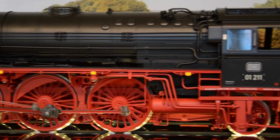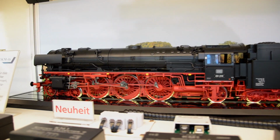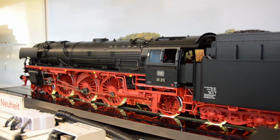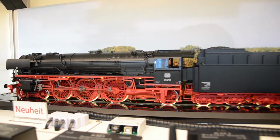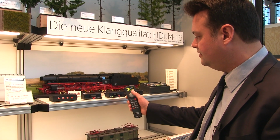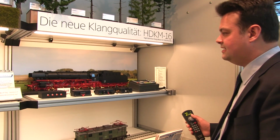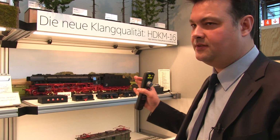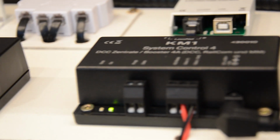During acceleration, of course, we have a dynamic sound system that always depends on the behavior of the engine. It follows very closely what I do here with the regulator. And the advantage is that the 16 bits really play the silent parts of the sound very nicely as well. Of course we can do some loud sounds as well.